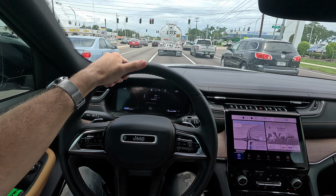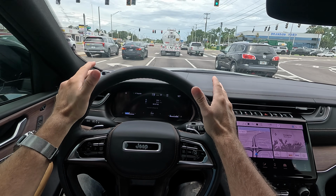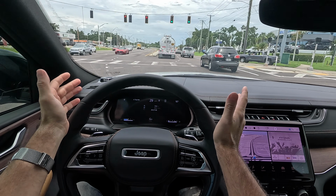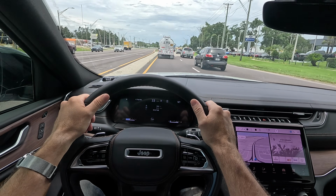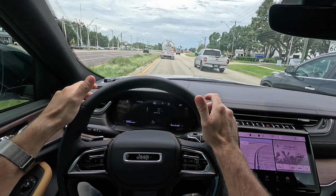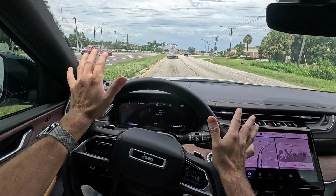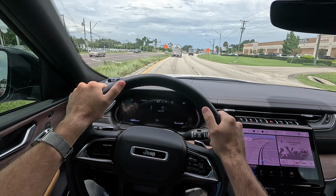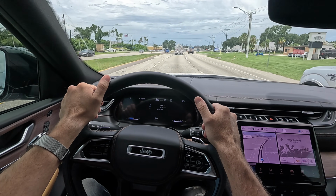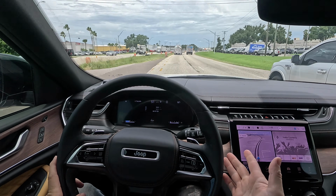Some other cons to the vehicle is it does drink quite a bit of fuel. The materials in the interior do not feel as premium as the price suggests, and a lot of that is because we haven't had a refresh since 2022. Power-wise is good though. I mean, the 3.6 liter is more than enough. You don't really need to throw a Hemi into this one. It would be nice to have it. I mean, not suggesting not to get one. And unfortunately, this is the only powertrain that they offer for the vehicle.